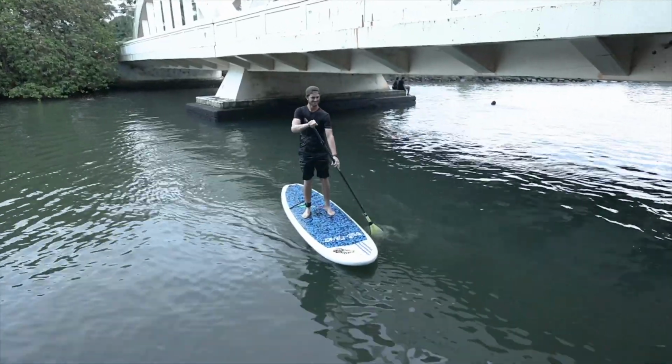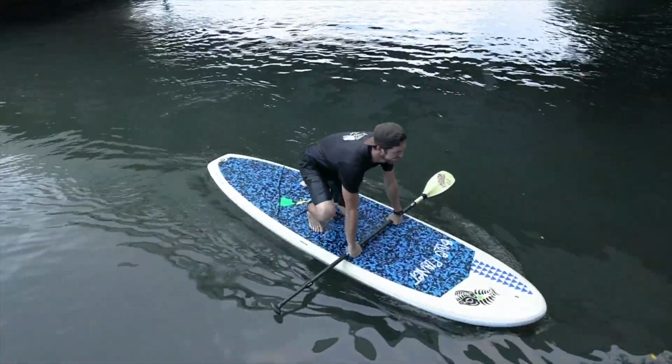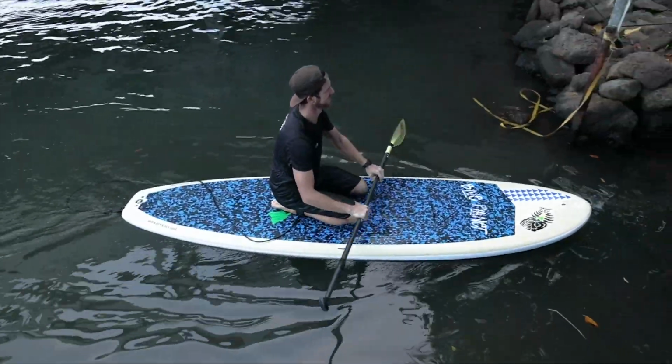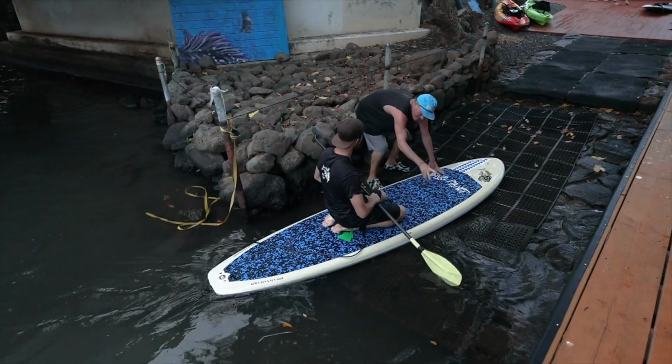When returning to Blue Planet, be aware of our deck. You want to come down to your knees prior to reaching the ramp. Now that you're at the ramp, one of our attendants will help you with your board as well as your paddle.